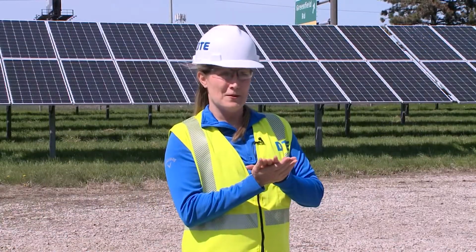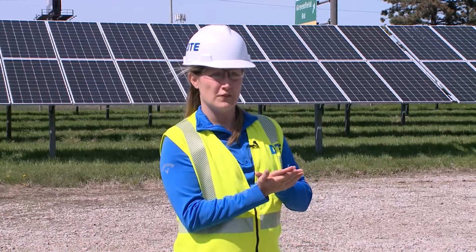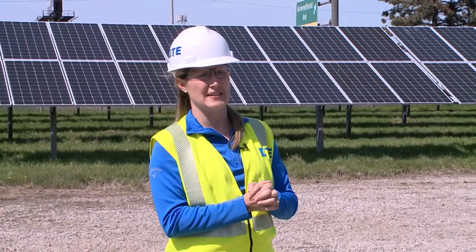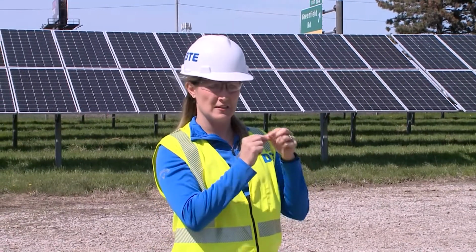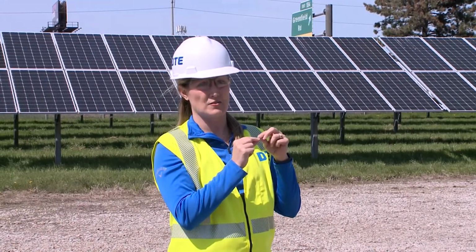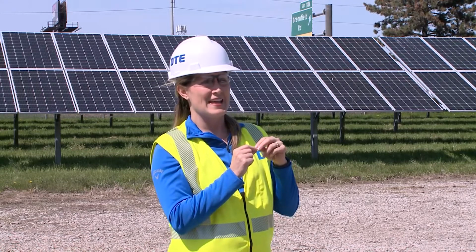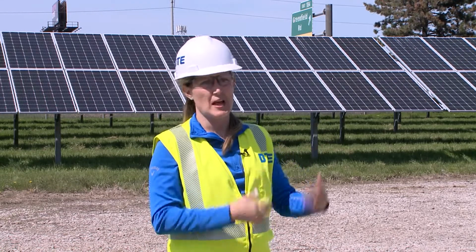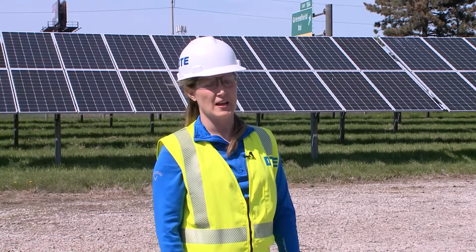The way solar works is there's photovoltaic cells in each one of these panels. They're made up of a bunch of photovoltaic cells. And when the sunlight enters those cells, the heat creates a current of electricity. And in the middle of summer, it gets really hot. So it just operates a little bit more efficiently if it's not as hot.